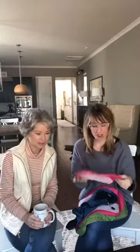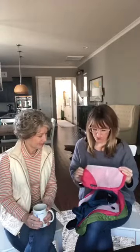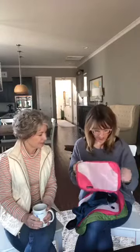So my favorite travel tip is packing cubes. These are from IKEA, and they are great. I do a different color per each child in my family. Pink is for my girl, Gigi.